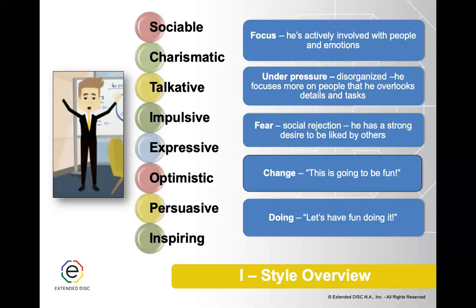For sure, there's no secret that iStyles are more people oriented than task oriented. So for others who are more task oriented, who value focusing on details and getting things done in a very specific way, iStyles may appear as disorganized. Details are not that comfortable for iStyle. So if you happen to be an iStyle, focusing on details and making sure you do follow up on things, it's really important for you to think about and focus on. Yes. And then we've already talked about their attitude towards change and action.